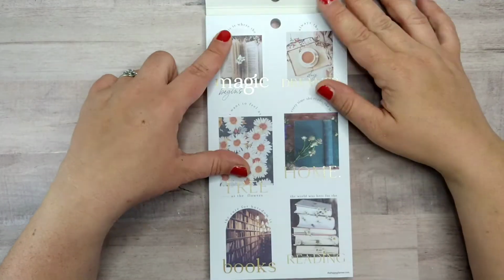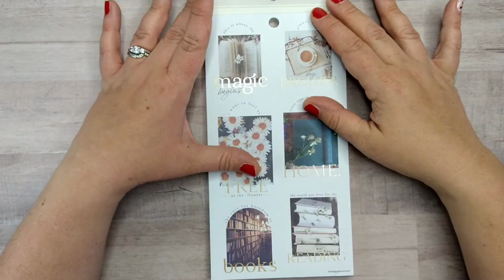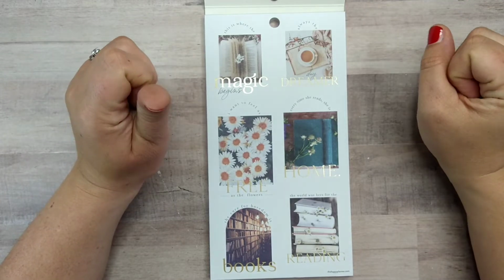So I believe this is a teacher planner or teacher sticker book. The planner that goes with this is a big, I don't think they have a classic size. It's so cute though, I cannot wait to look at it. It's very different from typical Happy Planner, which I love.